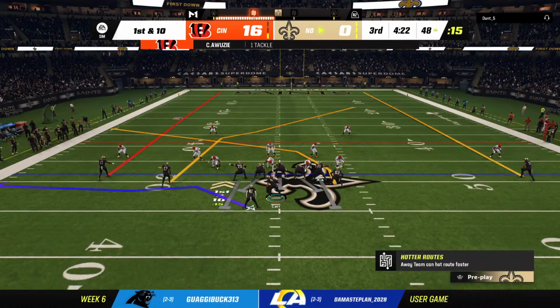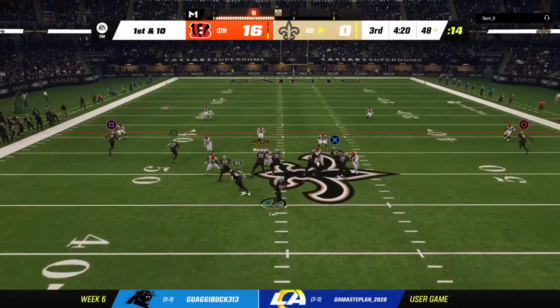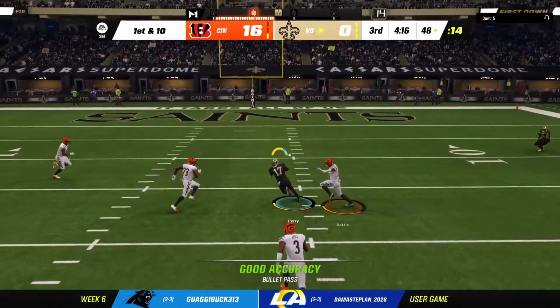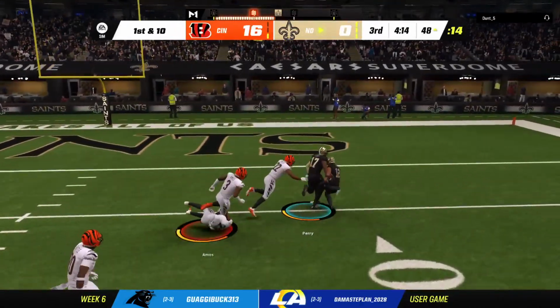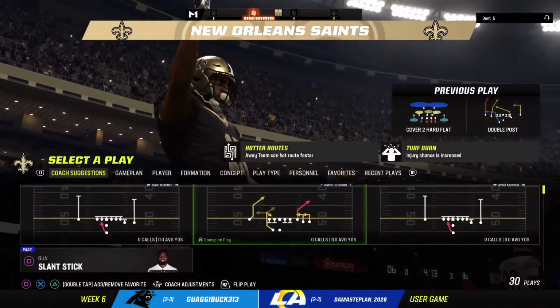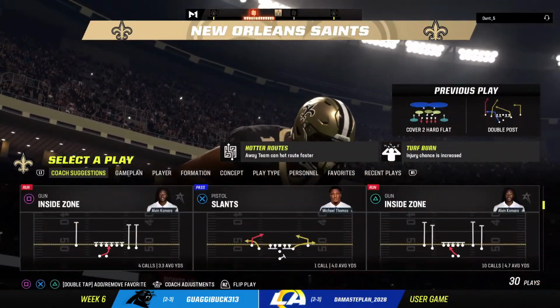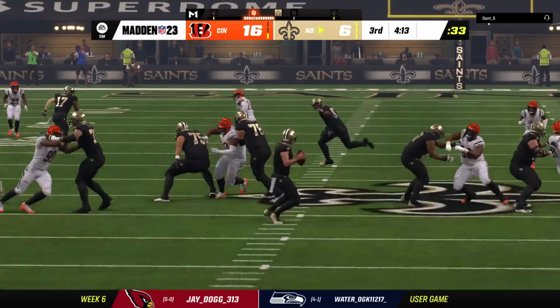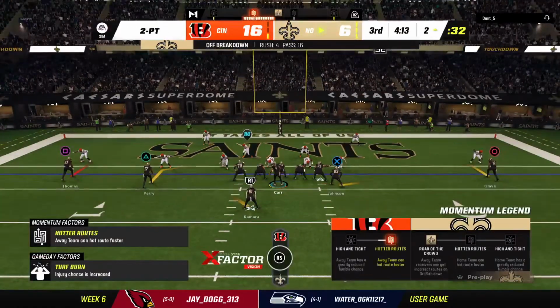First and 10. From the gun, it's Carr. He finds his man, complete. It's Perry. Touchdown, New Orleans. A great play there with touchdown number 7 on the year. And the Saints are able to make some inroads here to that deficit.